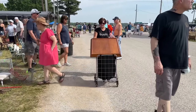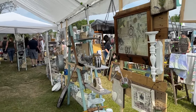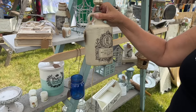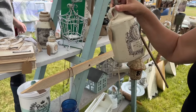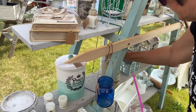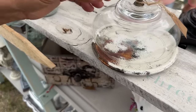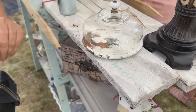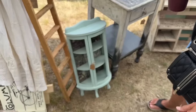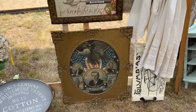Here she comes. That's a nice transferware. I like that. It's only $15. It's really cute. Wow, if you had like a shabby cottage style. Look at that. So cute. Oh, that's really pretty. Patriotic time of year. Yeah, that is cool.